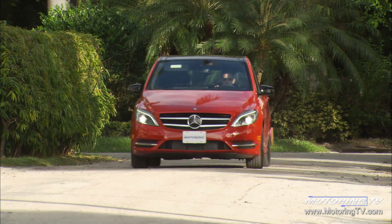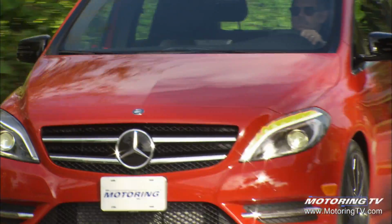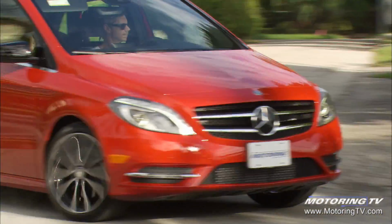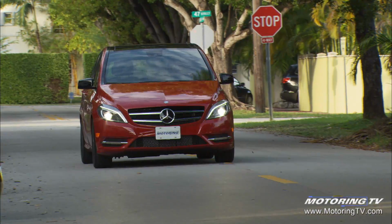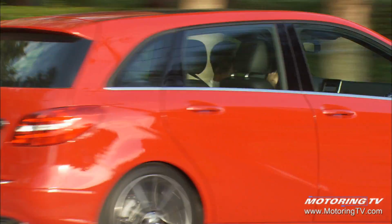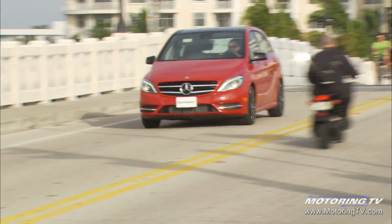The R-Class was basically a minivan, and the last one of the B-Class was a mini-minivan. What they've basically done with this car, amongst other things, is take that whole platform and lower it some 50 to 70 millimeters, immediately eliminating the higher center of gravity. And so it handles a lot more like what a Mercedes should handle like.